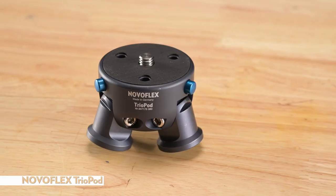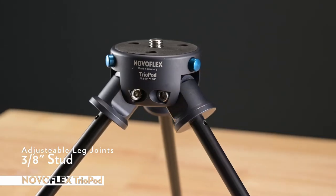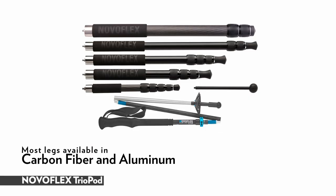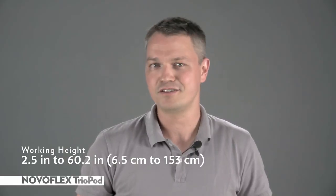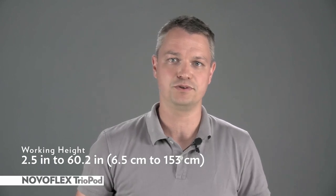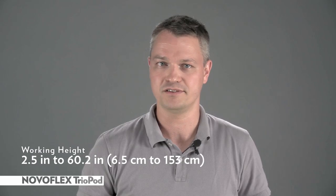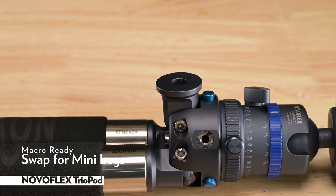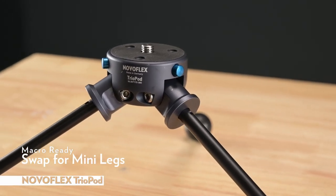A much more familiar solution, yet hella flexible, is the TrioPod Spider. This bad boy comes with adjustable leg joints and a 3/8 inch stud on top. It can be equipped with 11 different leg combinations. It is your standard tripod in working heights varying from 2.5 inches to 60.2 inches, or 6.5 centimeters to 153 centimeters. But in seconds, it becomes a highly stable mini macro pod by swapping the bigger legs for the mini legs, or drumsticks, as we like to call them.